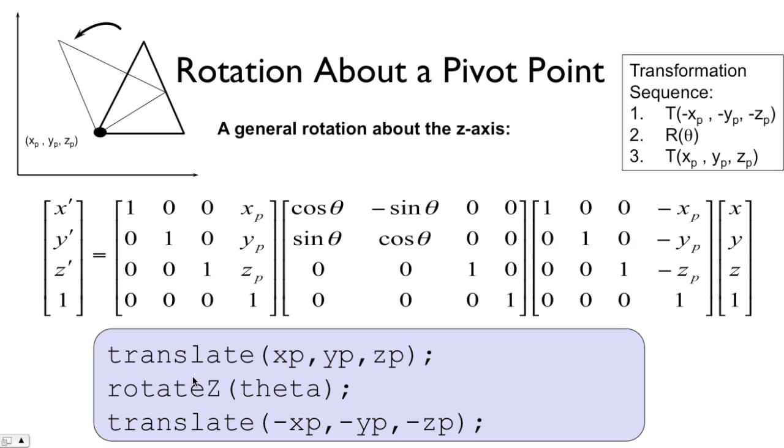So I wanted to give you a little demo. Well, let me talk this through first of all. In this case, if you wanted to do a translation followed by rotation and another translation, you'd have them all going in sequence, and then internally Processing multiplies all of these matrices together to generate a final composite matrix that is used to transform the points. So in this sequence here, you're first doing this negative translation, then rotating about the z-axis, and then doing a positive translation.